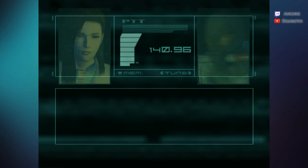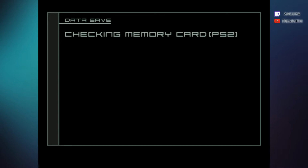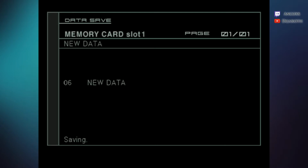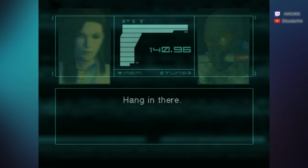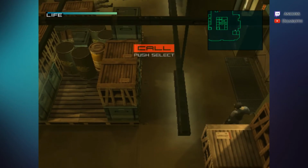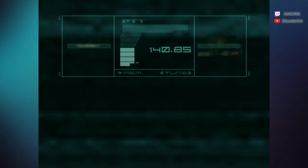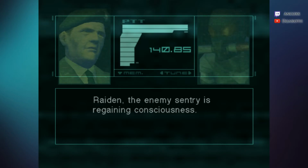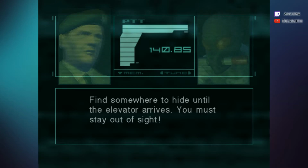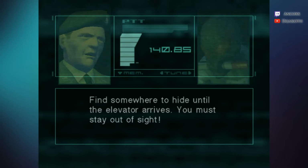What's up, Jack? Hang in there. Raiden, the enemy sentry is regaining consciousness. Be careful, Jack. Find somewhere to hide until the elevator arrives. You must stay out of sight.